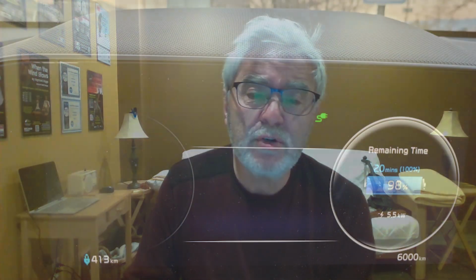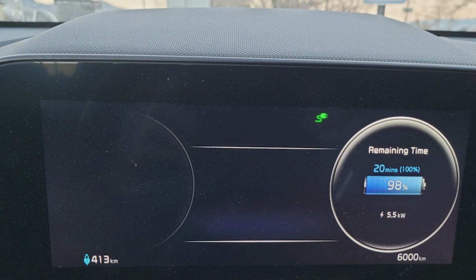The next picture is another look that I took shortly before the charge was completed. Notice how the power level has dropped to 5.5 kilowatts now in the final 20 minutes or so. And oddly enough, it basically stayed at 20 minutes remaining until it just stopped. And then when it stopped, it's at 100.